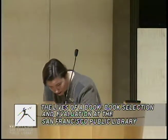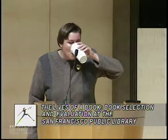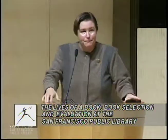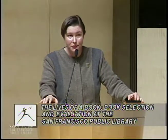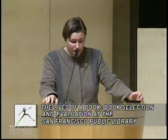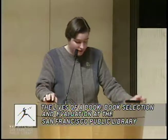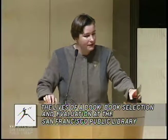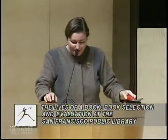All right, here it comes. The part that librarians dread and patrons fear. Do we get rid of books? Yes, we do. We call it weeding. I have my little weeding prop. Gonna cut out those weeds.